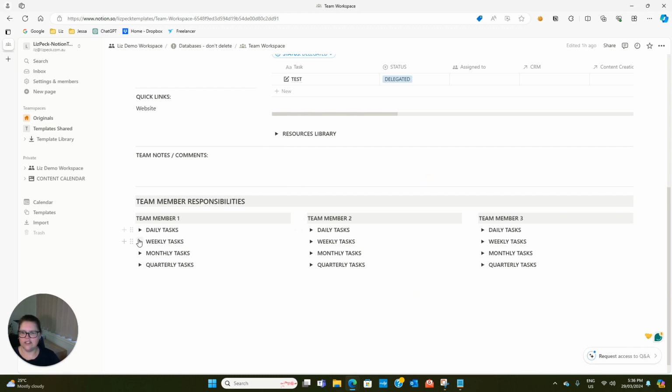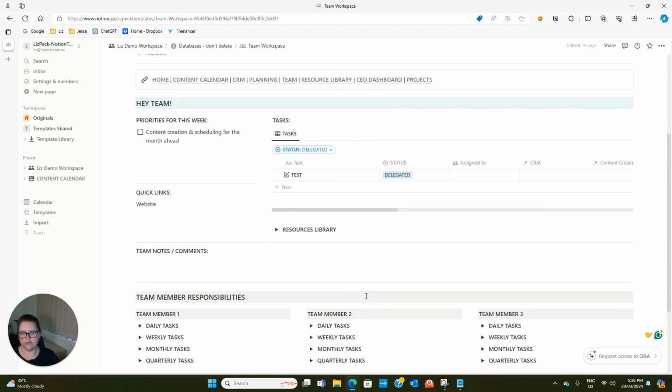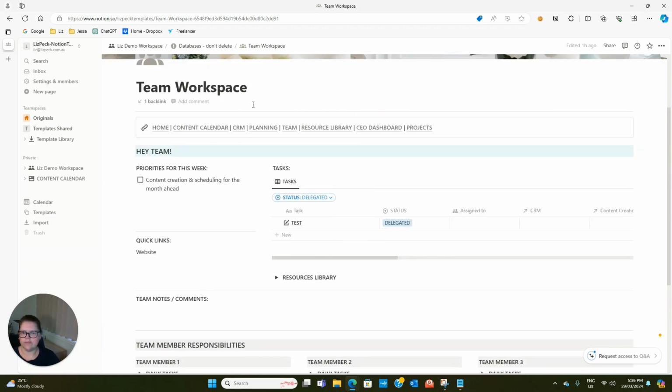I have this section down here just so that you can have, team member 1, what do they do on a daily basis, a weekly basis, monthly and quarterly? Same for member 2 and member 3, so that everyone knows who does what. Just a way of keeping track of everything.